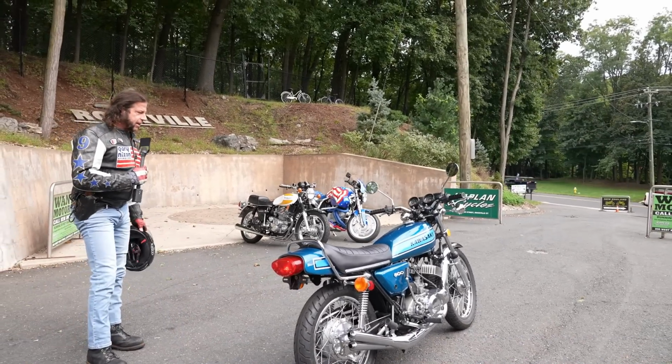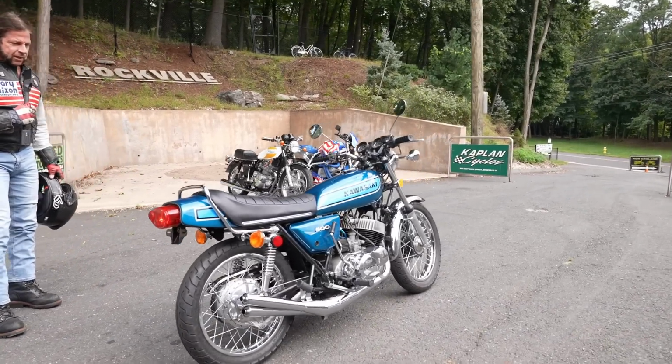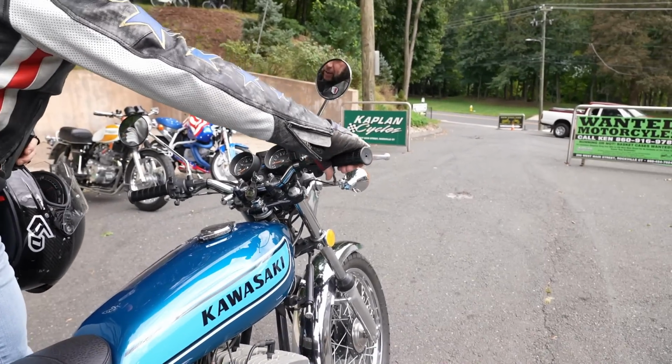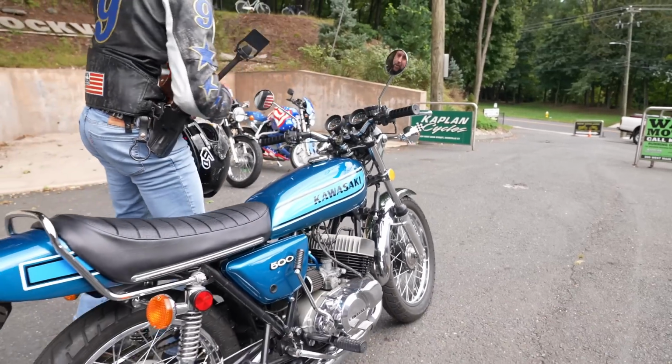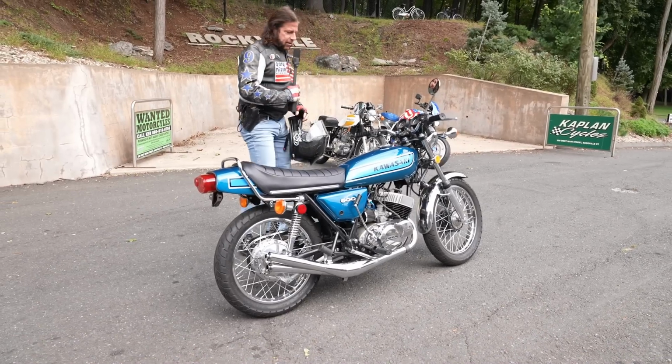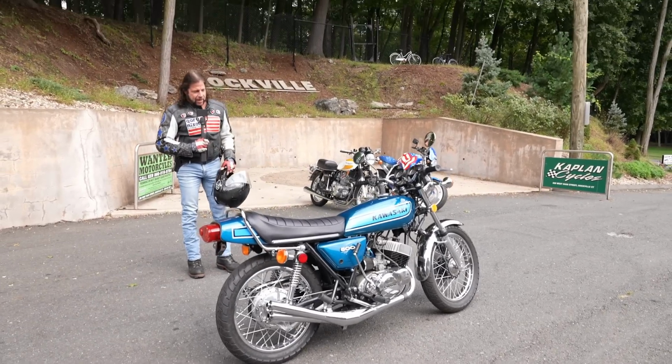Holy shit, this thing is an absolutely fantastic machine. This is a test ride I did not want to end. I could have ridden this thing all day long. Easily the most fun triple Kawasaki I've ever ridden.